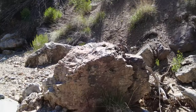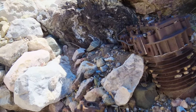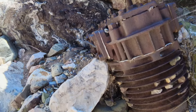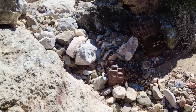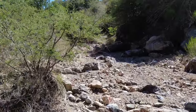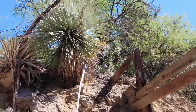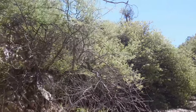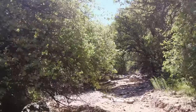Back down. Right here's the remains of, I think, a compressor. It might be an engine, but no, it's a compressor. But look how the riverbeds just suck that in. You can imagine what it does to the gold. That gold probably just drops right down to the bottom. And down here in the wash across from that head frame, I must have had a bridge coming across the river here. Probably a road up there to haul the ore out.